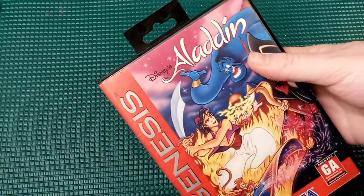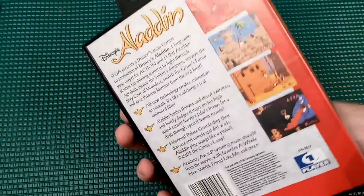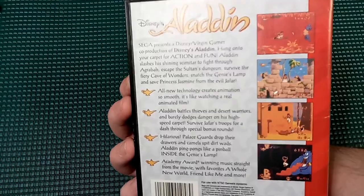Next up is Aladdin. I know, it's a Disney game, but this was one of the best-selling Genesis games of all time, and for good reason. It sounds amazing, the animations are very fluid, and it's a solid platformer. Pick this up for cheap.